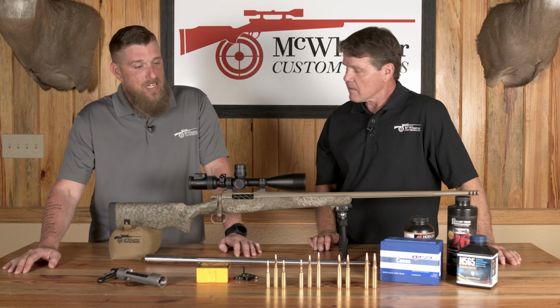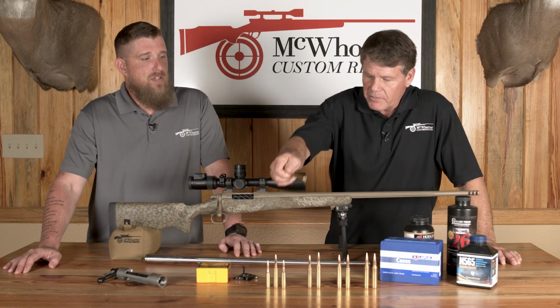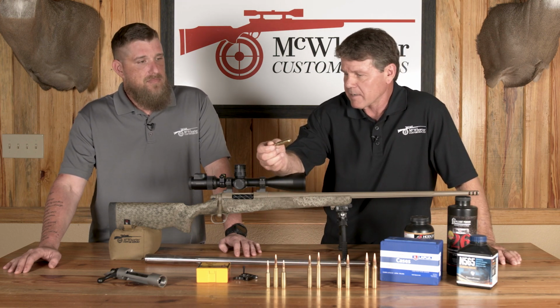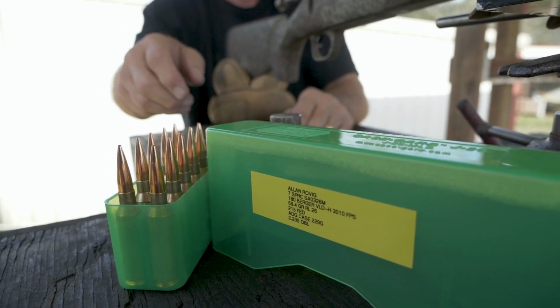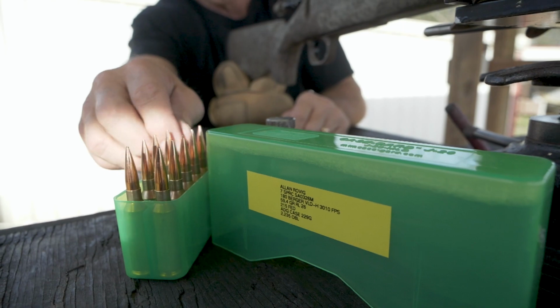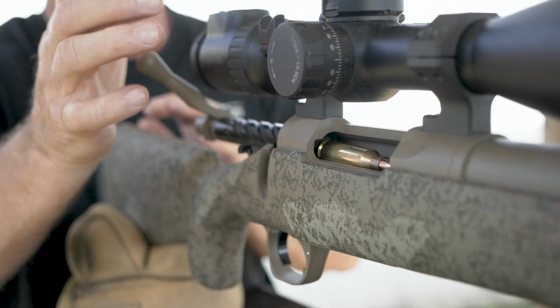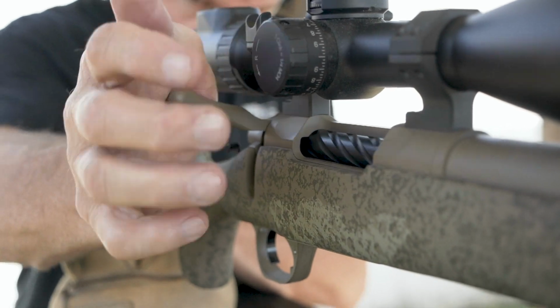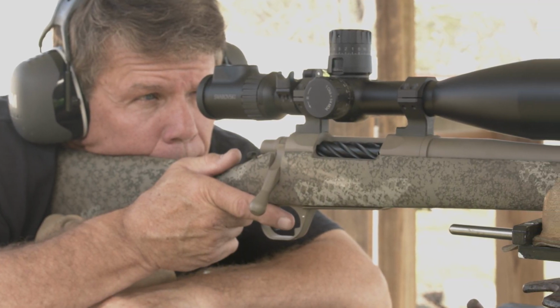Great. So let's start off with something that we came out with this year. This is the 6.5 PRC necked up to 7mm. Anytime you neck something up, it becomes more efficient. This is a 7 SPRC. The merit of this is it'll shoot a 180 grain bullet over 3,000 feet a second. It'll do it with about 59 grains of powder, which makes it very efficient.